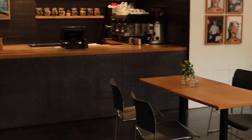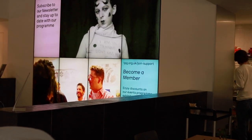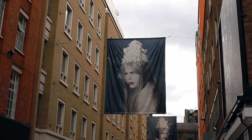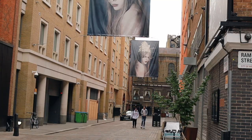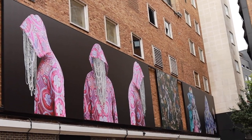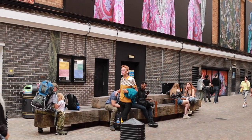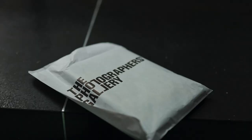The gallery has recently opened the outdoor exhibit space. I like such small spots where everything is done for the public. Like here you can sit on a bench and listen to music which is playing, which is a part of the exhibition, I believe. And also watch people passing by, have a snack like we did.